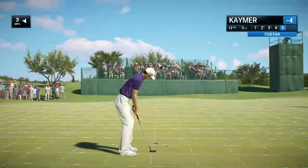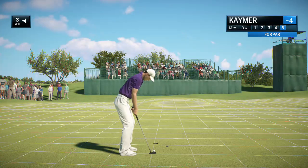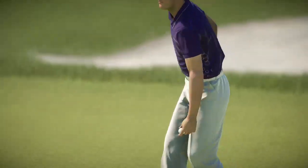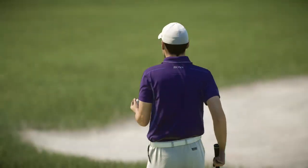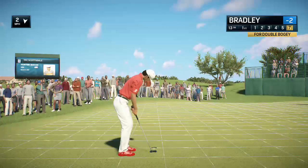Martin Kaymer, really smooth putting stroke. Won majors, won a Players with a hot putter. And he's ready. He's made it. He has to make this for a double bogey.